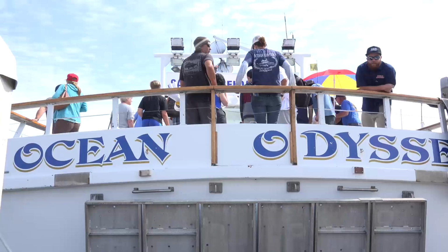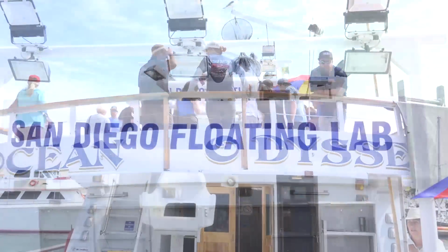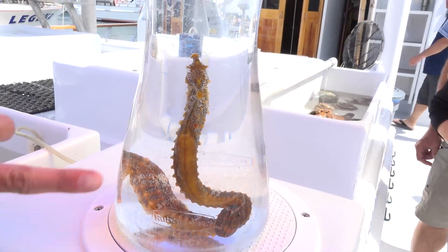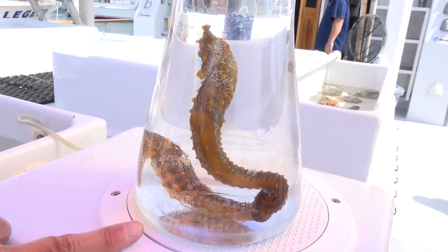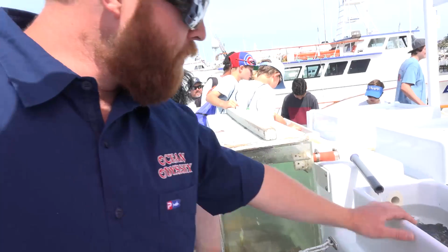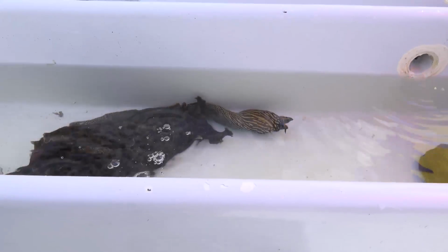I'm Kevin. I'm one of the captains on the Ocean Odyssey. But here we do the San Diego Floating Lab. So we go out and drop a net for the kids, and then we see what we caught. Then we have one of our instructors, like Lori here, talk about the animals and explain what we do to catch. And so we got some seahorses over here, a bunch of different crustaceans, crabs, shells in this one. Some of the nudibranchs, you got a sea hare, all in here.